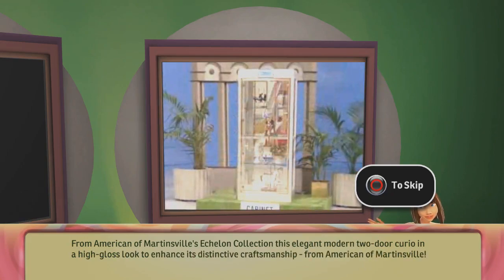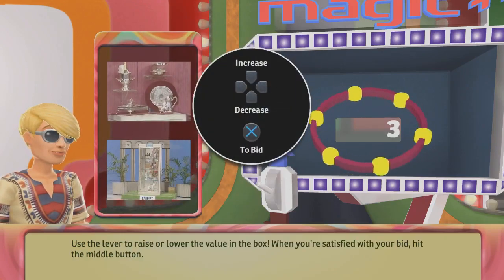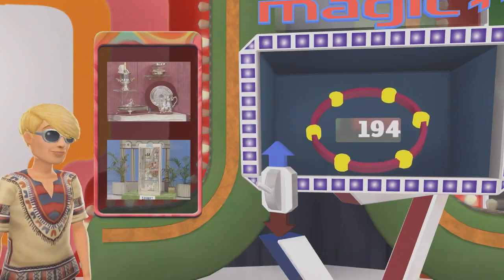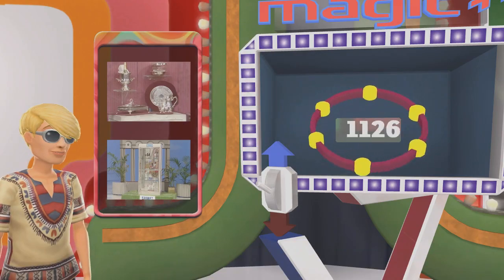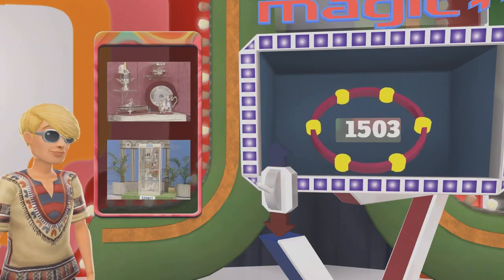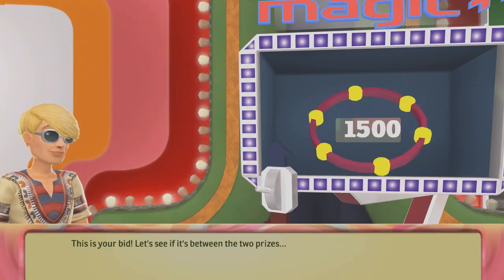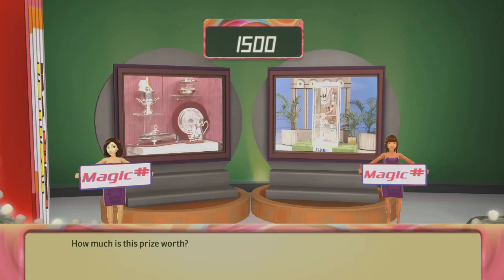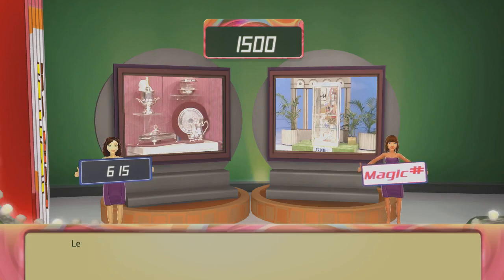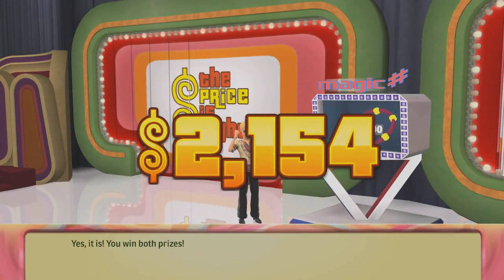From American of Martinsville. In Magic Number, you have to enter. Use the lever to. This is your bid. Let's see if it's between the two prizes. How much is this prize worth? How much is the second prize worth? Let's hope it's higher than your bid. Both prizes.